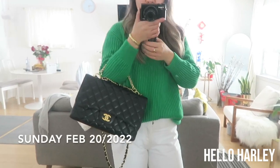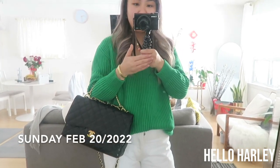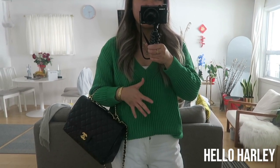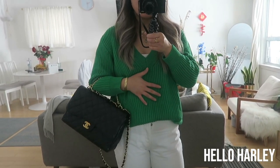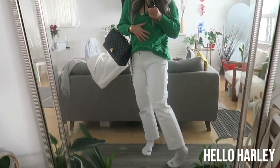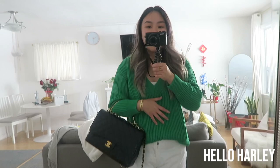Good morning, everyone. Here is my outfit of the day as I head out. I'm wearing the Kelly Green sweater by Aritzia. It's from Babaton, I think. It's the Roger sweater. These are Denim Forum jeans. I can't remember the name and style of them. My jewelry is the same from before.